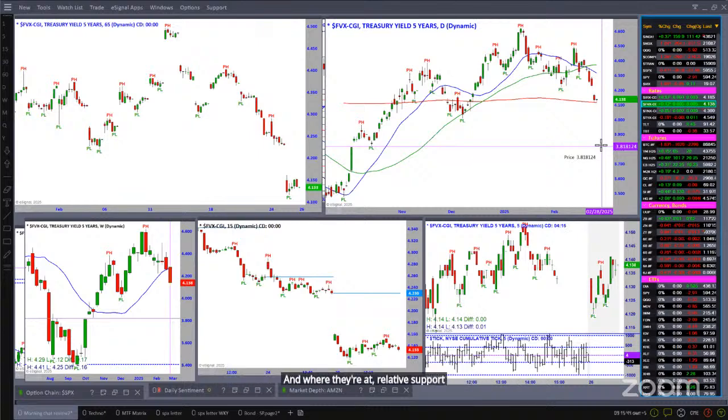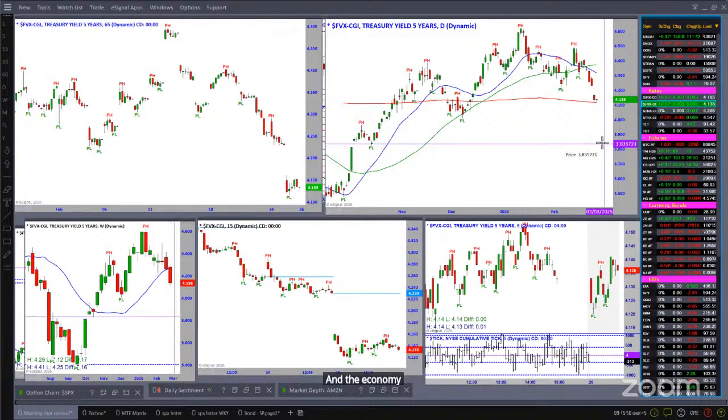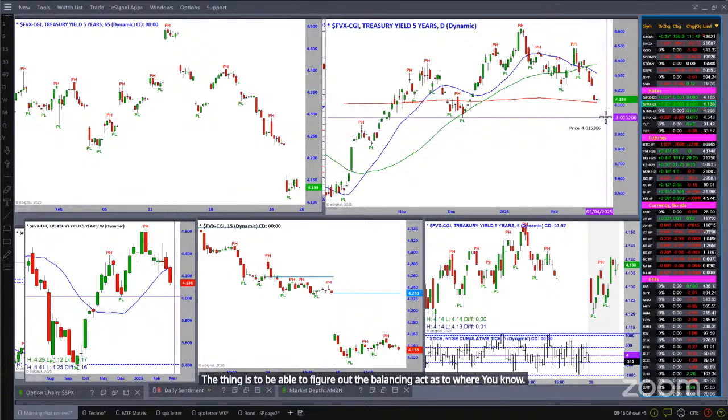Higher interest rates, again, could be good or bad, because if they're moving up and the economy is doing well and there's demand for money, then that's good for the stock market until they get too high. The thing is to be able to figure out the balancing act as to where high is too high and low is too low.